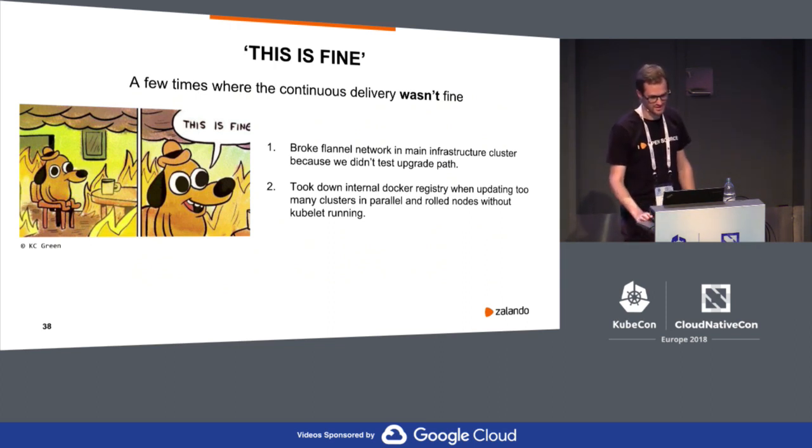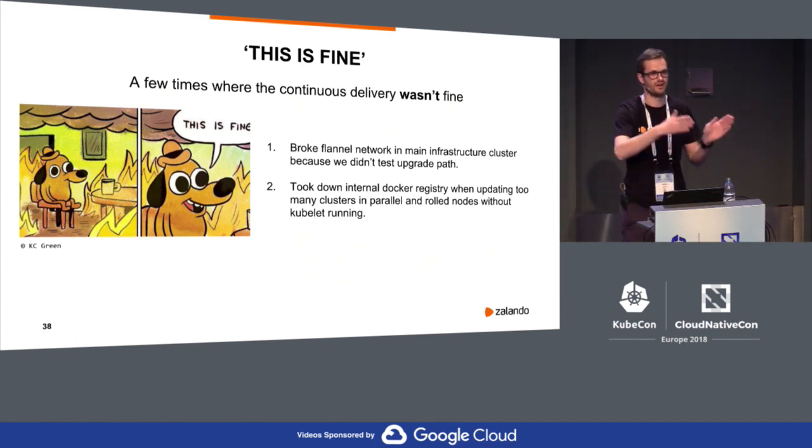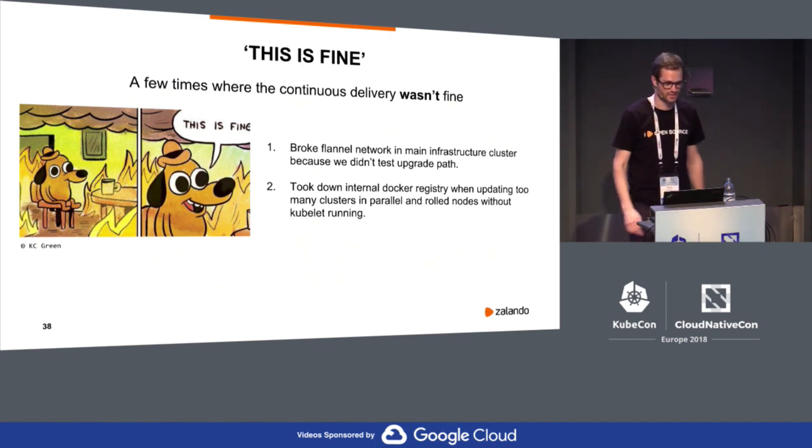And the reason this happened was that we didn't test the upgrade path that I was talking about in our end-to-end test. We only created a new cluster from the new configuration, and this worked fine, but we didn't actually create an old cluster, update it, and then test. This would have caught this issue.